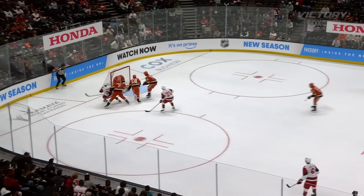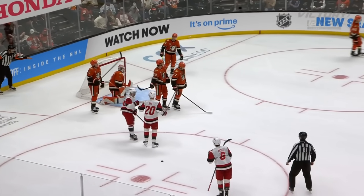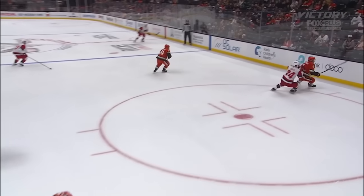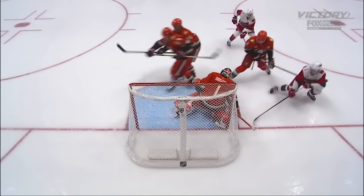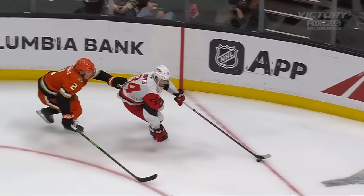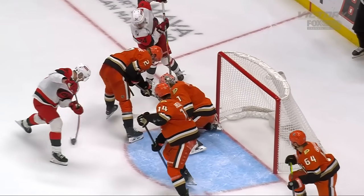Here's a nice play by Jarvis, who strips Jackson Lacombe. Got it to the front of the net, and Aho pops the rebound. It's Jarvis again that makes this happen. And you know, Jackson Lacombe, he's trying to make things happen, but Jarvis gets that shoulder down below him, and then Lucas Dostal. Watch what he does here, and on the initial shot, the puck is sitting in front of him, and I think he's going to poke it right back out with his goal stick right there.